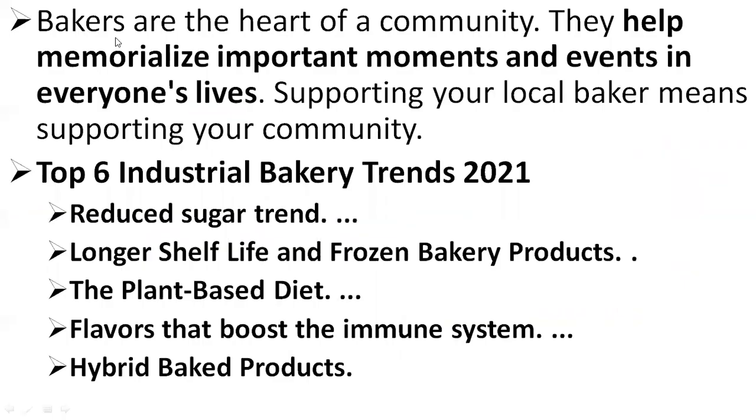Then you can also say, as a part of the analysis, bakers are the heart of a community. They help memorialize important moments and events in everyone's lives. Supporting your local baker means supporting your community. You can also write, you know, your report also needs some sentences, so in your analysis, you can write your observations like this. And then all this information is there in Google. For every small scale industry, every internship industry, small organization internship that you are doing, you can get so much information from Google.